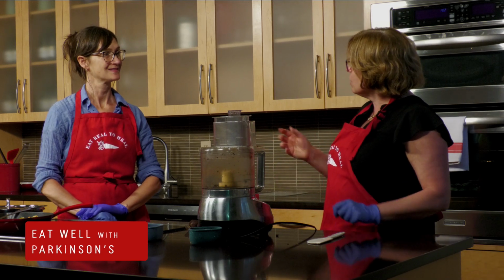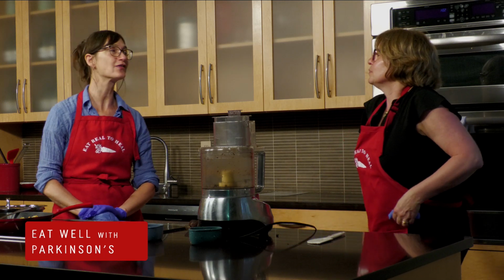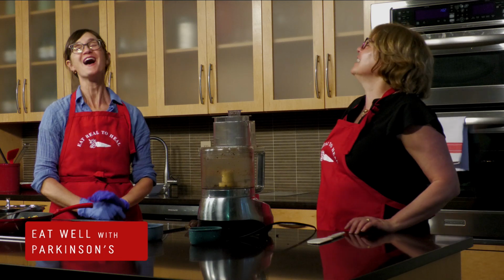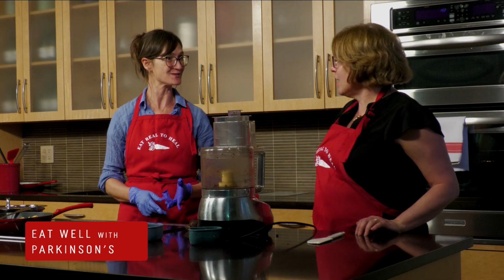Do you read labels when you buy chocolate? I do. I'm pretty strict about sugar. I really try, although my girls tease me because I say that and then I have a weakness for ice cream. But I try not to eat refined sugar, so this recipe is right up my alley. I'm so excited to try it.